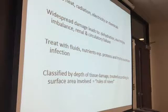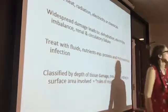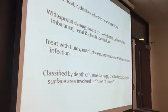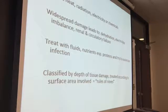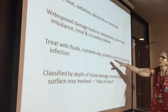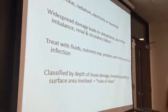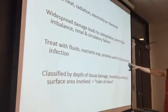Pretty straightforward. If you have any high energy exposure, you run the risk of dehydration, electrolyte imbalance, right? So you're not keeping the sodiums, the chlorides, the bicarbonates, all these ions and chemicals you need in your body because they've been lost. You've exposed yourself, right, by losing this cap here, this boundary. We treat with a lot of nutrients to replace water and electrolytes. We also put proteins in there to help rebuild. And the big deal is trying to minimize infection.